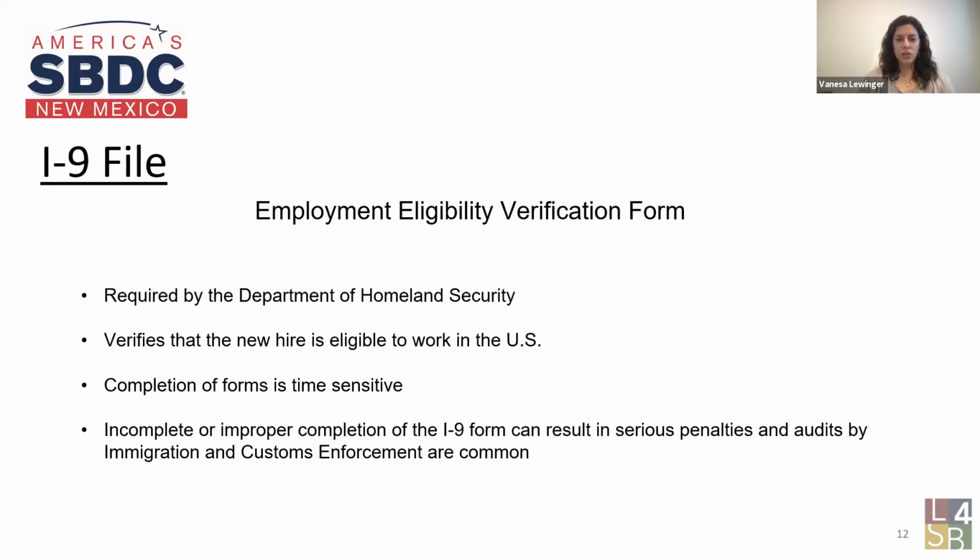And unfortunately, immigration is a huge topic of conversation. And so these audits are really, really frequent.